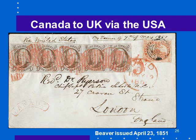Here's another really interesting stamp, being that I'm from Canada. So it has the 3-penny beaver, which is the first Canadian stamp, which was issued on the 23rd of April, 1851. And you'll see this letter is going on the 19th of May, 1851. So not quite a month has gone by since this stamp was issued. And it has both Canadian stamps and U.S. stamps on it. And there's 25 cents U.S.